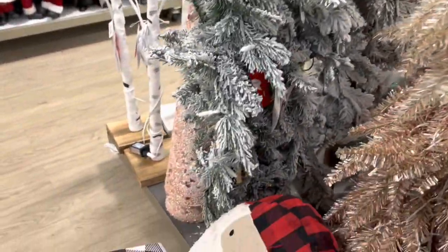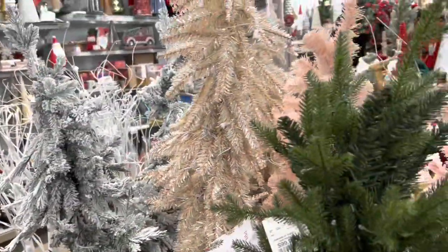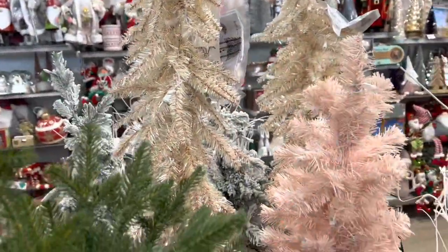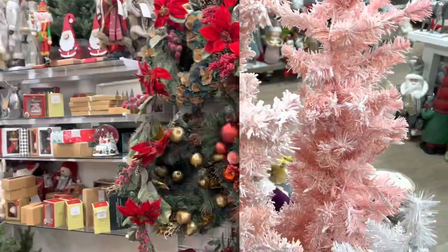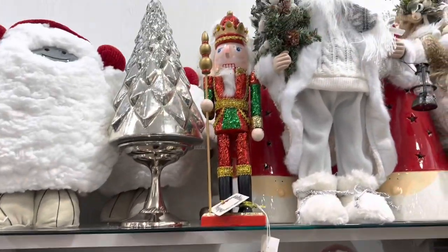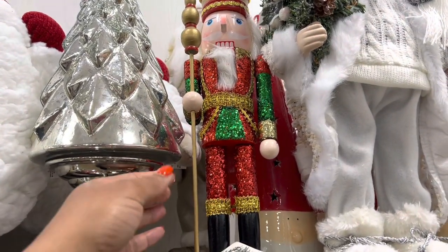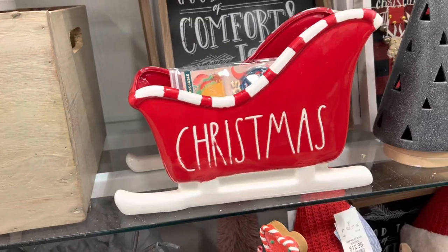And I'm not sure how much these are over here. Not yet, I have to spin around. $80 for that, what is that, like a little gold tree right there? And then 50 for the pinks. $13 for that nutcracker. It's all glittery. This right here is $25 for that. I have the sleigh right here.